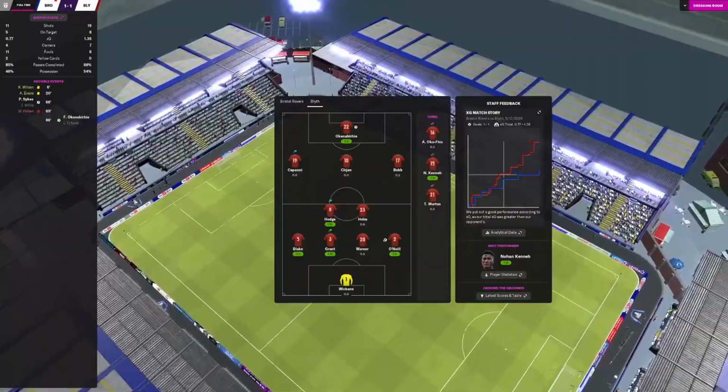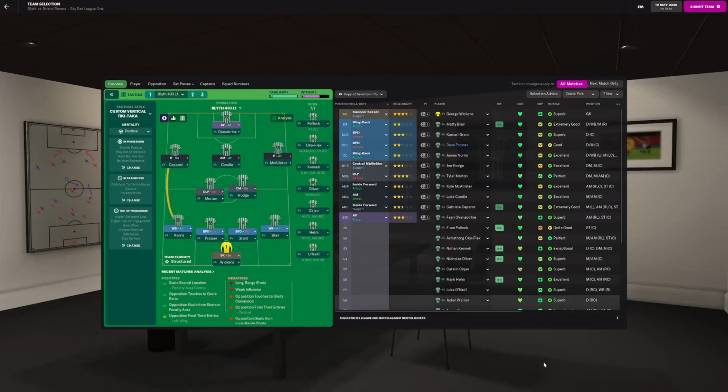Let's go. Here's the team to take on Bristol in the second game. Pretty much a completely different side. Only Morton and Fajeri keeping their spot. And obviously Wickens in goal. But backline is Norris, Prosser, Grant, and Blair. Midfield of Morton and Hodge with Kendall in front. Kapani and McAllister on the wings. Fajeri leading the line once again.